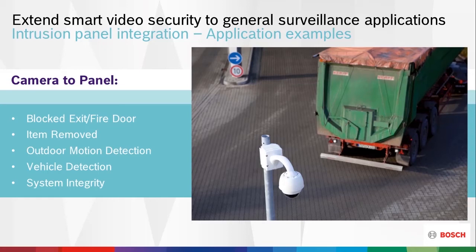Now let's talk about the camera to the panel. This is a big deal. So all of those analytics that we talked about, line crossing, counting, object removed, object left, all of that can be used as a trigger, just like a motion detector or a door position switch. So we can say, hey, if there's a fire exit or an exit door that's blocked, the camera sees that, it tells the intrusion panel. And then the intrusion panel does what it's meant to do. It picks up the phone and calls somebody who cares, or it sends a text message to somebody who cares. So they can say, hey, that's not supposed to be blocked. Let me go ahead and take care of that right now, instead of waiting until Sparky comes around, or the fire marshal comes around and says, hey, I'm going to fine you because all of these carts are blocking your exit door.